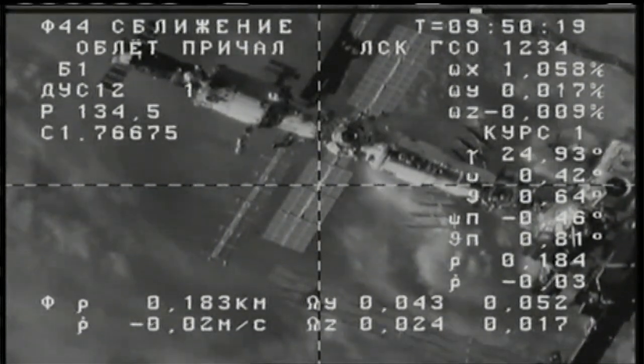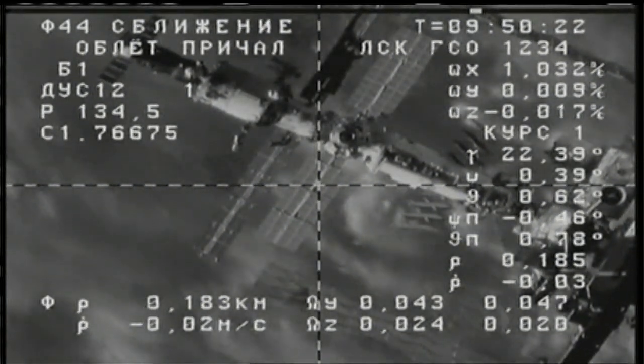And right now, Progress is about 183 meters away from the International Space Station, closing in at a rate of about 2 meters per second. Again, Progress is in a final stretch to deliver 5,667 pounds, or about 2.8 tons of cargo to the International Space Station.